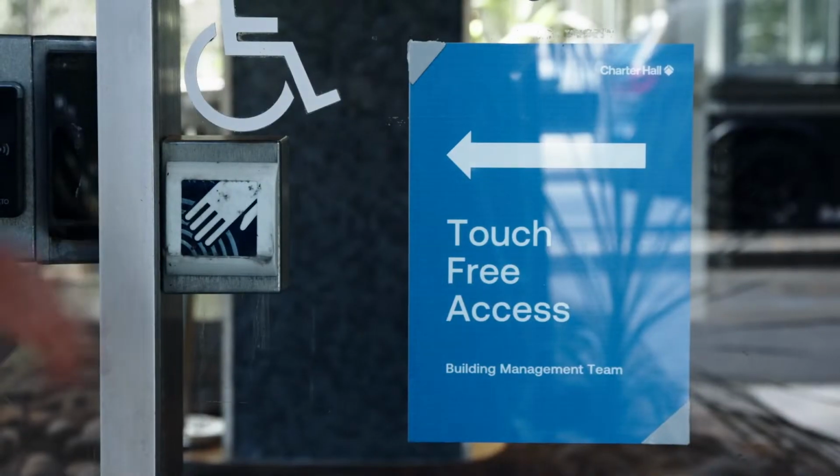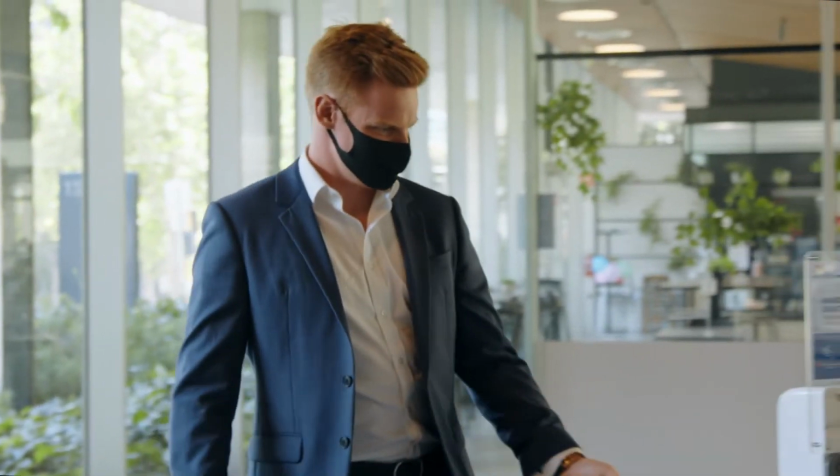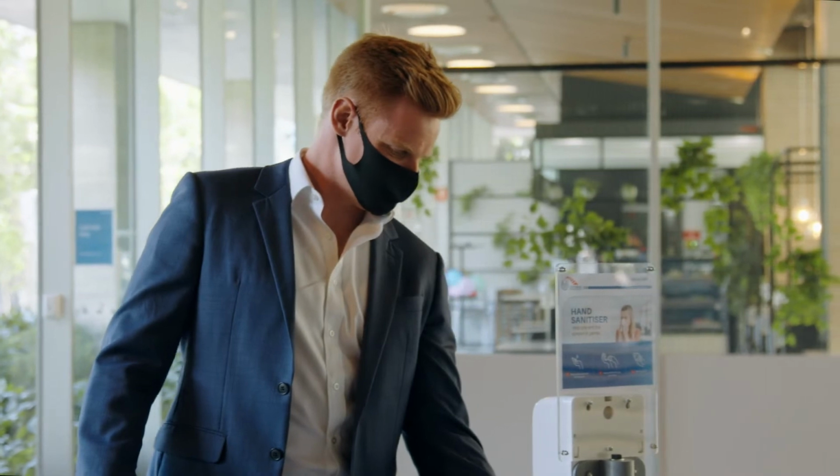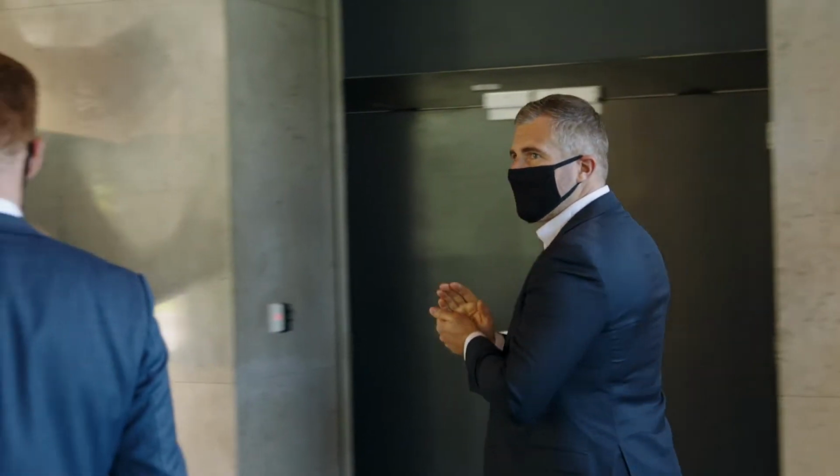Charter Hall as a national group introduced the Return to Work Guide some months ago. However, we are adapting that Return to Work Guide to ensure that it's specific for Melbourne and what we've learnt from the challenges that other states have faced over the last 4 or 5 months in returning to the office.